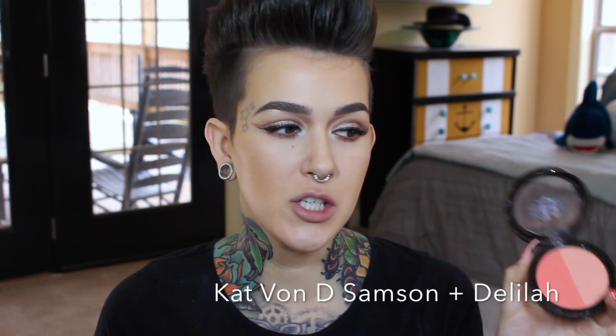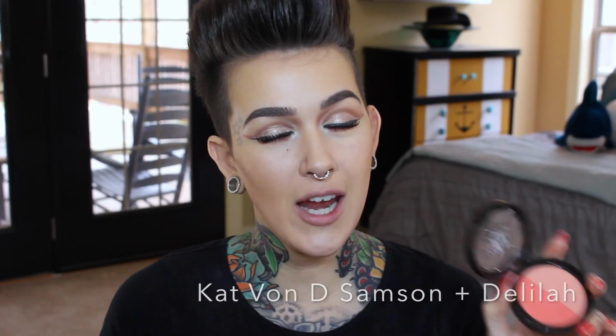Eyes are done, and now I'm going to move on to the rest of my face. Now, I do know that these were pulled. This is the Kat Von D Shade and Light blushes, but I'm going to use it today anyway. If you want something similar, then MAC Melba or Peaches is a really good dupe for it. I think they're going to repackage because it has some issues, but I'm going to use this guy.